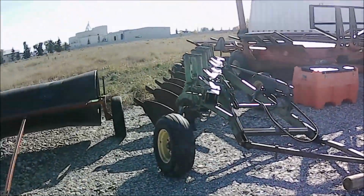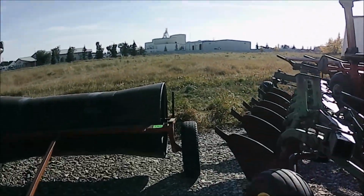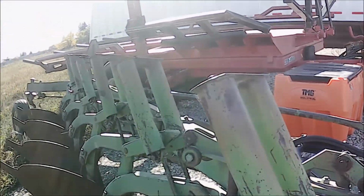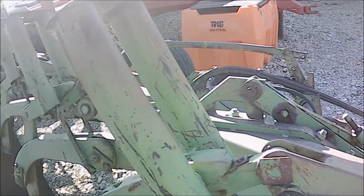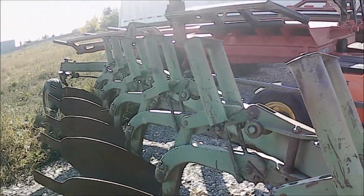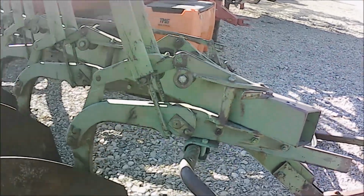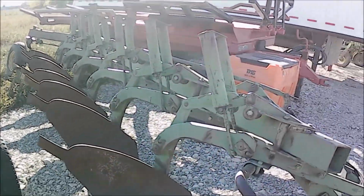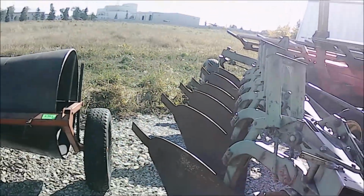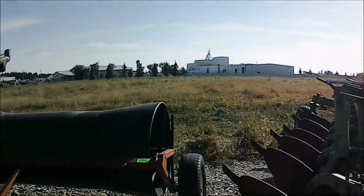Here's a John Deere 6-bottom plow. A3200. This has 6 automatic bottoms. We have the International equivalent, the 770. It's very similar to this. It's got the automatic trip bottoms too. Those work really nice.